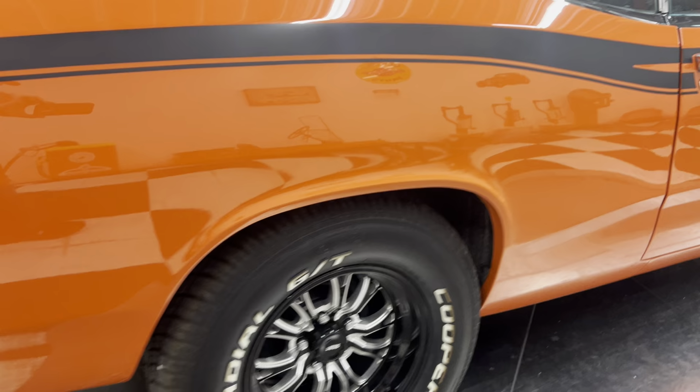Gonna show you a walk around, start up and drive video this afternoon on this 1974 Plymouth Duster. Now this car is finished in Hemi orange with black stripes, 340 stripes on the quarter panels, 340 wedge stripes on the hood. Yes, this car is a 360 under the hood, but it has the 340 decal, so shh, don't tell, and I won't either.